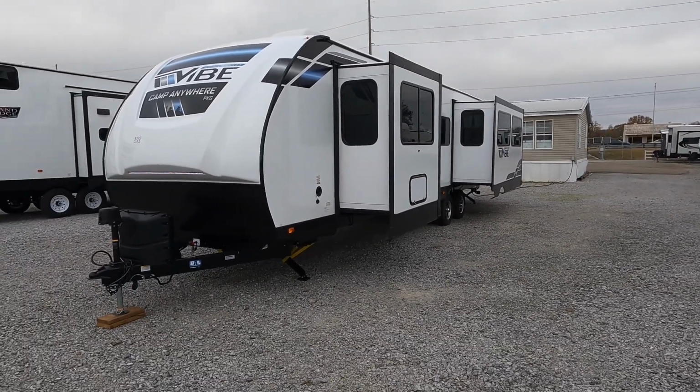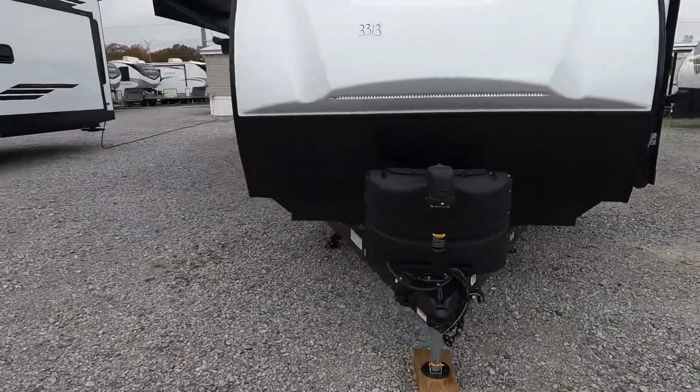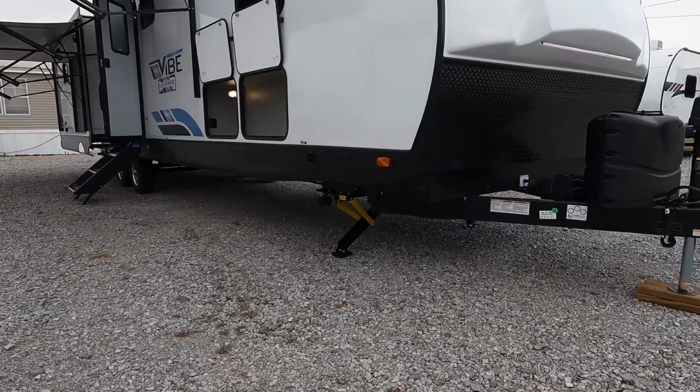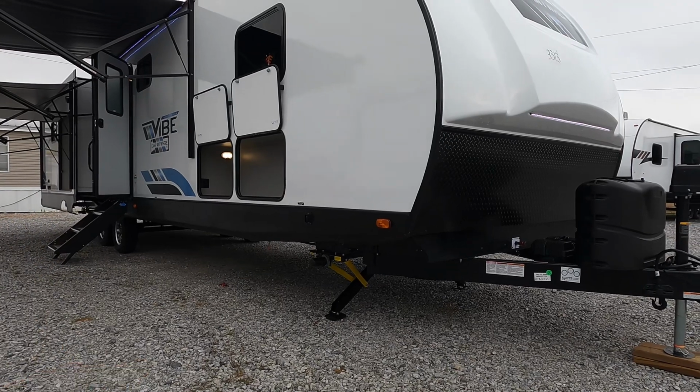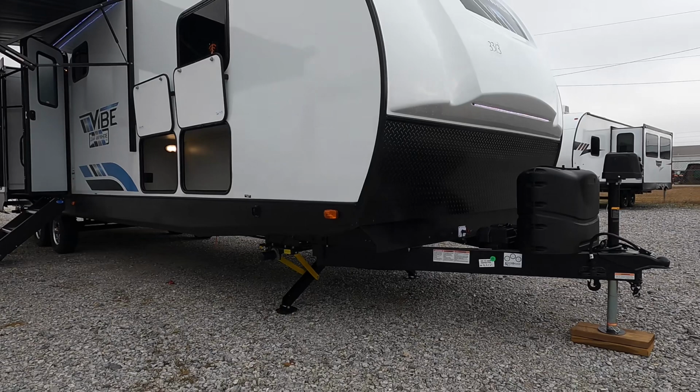This model is going to be stabilized from 2 sets of electric scissor jacks. I'm going to come around this way to give you a better angle. So you got a set of electric jacks in the front as well as a set in the back. These are only going to go down until they feel about maybe 10 pounds of pressure before they completely cut off.